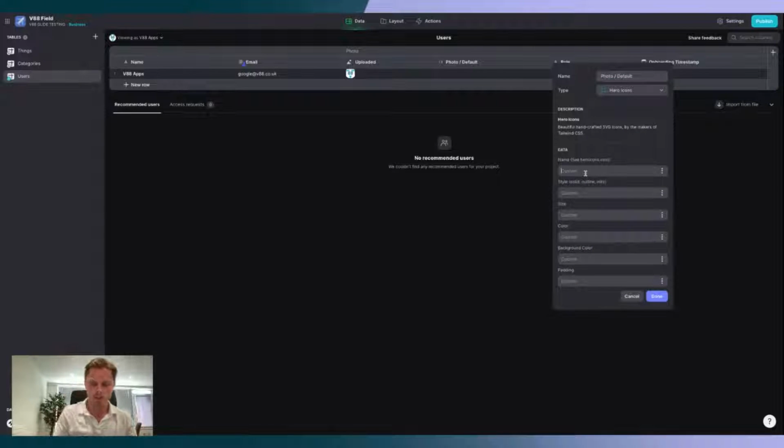Hero icons is a separate service that's connected to Glide, and they have a bunch of icons which you can plug straight into your apps to give that super clean UI really quickly. So we're going to go for the user one. Now on their website, you can select all sorts of different icons, and it shows you all of their names, but I just happen to know that user is one of them because I use it all the time. The style is going to be outline, and I'm going to give it a color. We're going to go for a nice blue for the theme of this app. Cool.